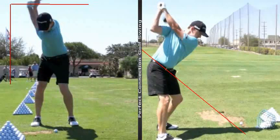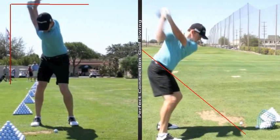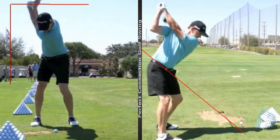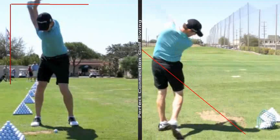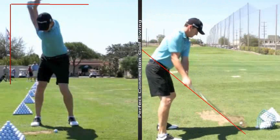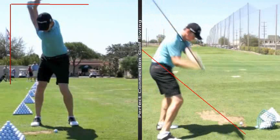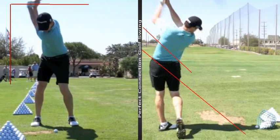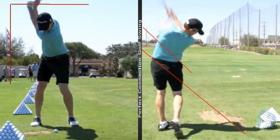Now, with this, you're also going to see something on the way down, and this is going to be some encouragement. You're going to see how he comes down on a relatively steep plane. Typically what you might see from Tiger is Tiger coming more parallel. So this should give encouragement to everyone out there that does come a little bit over the top, that you can win on the PGA Tour. You can hit the ball a long ways.